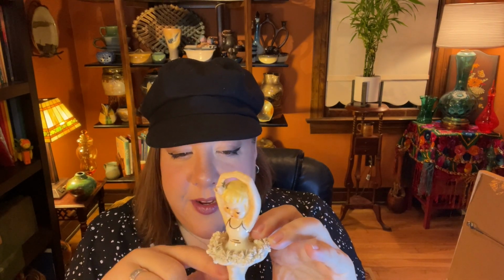This is a little Napco girl. She's a spaghetti ballerina. She's super cute. Unfortunately, she's been broken and fixed. I didn't pay close enough attention, but I'll tell you what, it's so hard to see some of these breaks. Here, you can see it right in here. Somebody did a really good job.